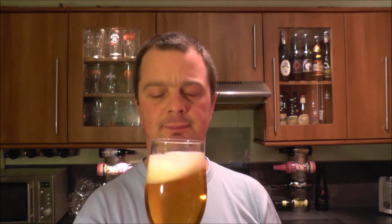Let's get the aroma then. Yep, and it smells like a lager. Lemon, bit of lime. You get that grain in there, that kind of malty, kind of 2-row malty grain. I'm going to dive in. Cheers.